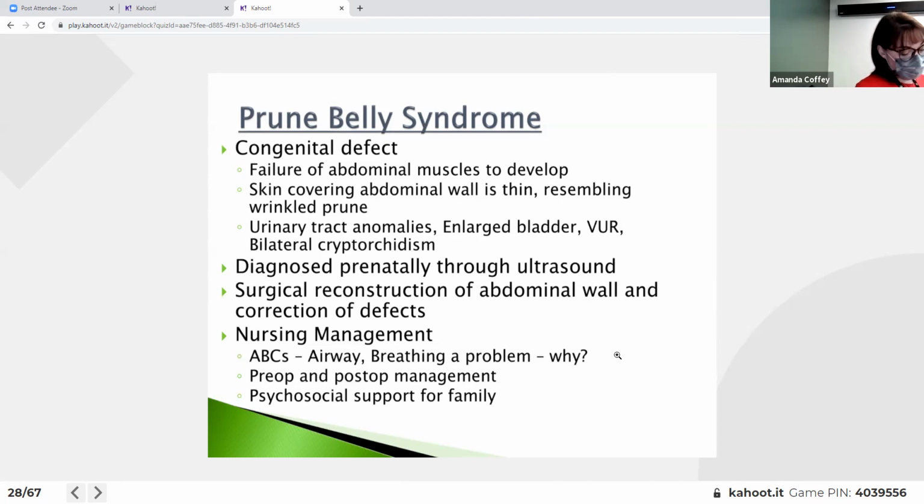So as a nurse, what are we going to do? We have to think ABCs. Airway, which is the most important. Are these babies going to have a problem breathing? Yes. Okay. Think about your abdominal muscles. What are babies? Belly breathers, right? When you see those newborns, their bellies are just going up and down. Those abdominal muscles help their lungs to expand and open along with their diaphragm. So if they don't have abdominal muscles, do you think they are going to be able to breathe properly?